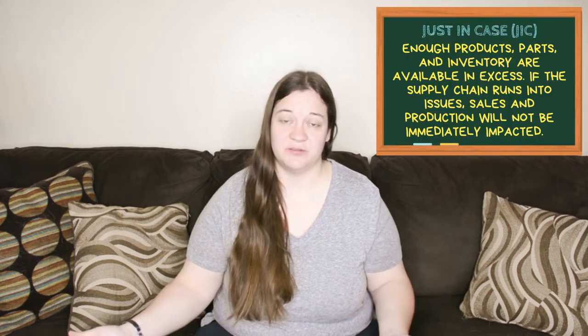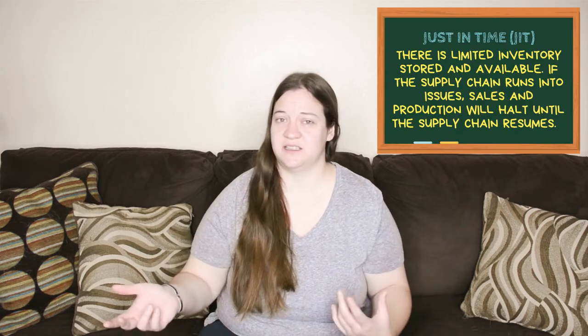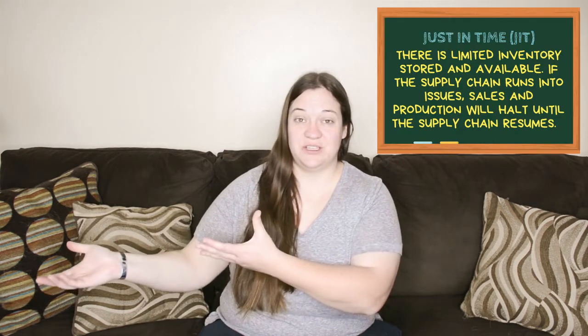Well, a just-in-case inventory system means there's an excess of available goods. In case there's a supply shortage or something happens to limit the ability to complete production, they have additional parts and products and supplies on hand that they can use immediately to keep production flowing without a hitch. A just-in-time inventory system is the opposite of that. There's no excess. There's no warehouse of parts that you might need if something happens. It's ordered on a piece-by-piece basis for each product that is completed.